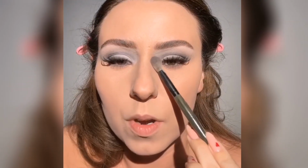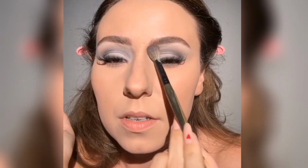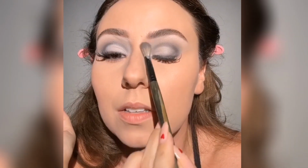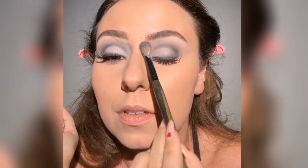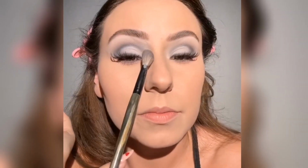So I have some of what I used here on my brush, and I'm just going to tap it in here, and it's going to cover it up. You could even take a little bit across. Remember where we started? And now where we're at?